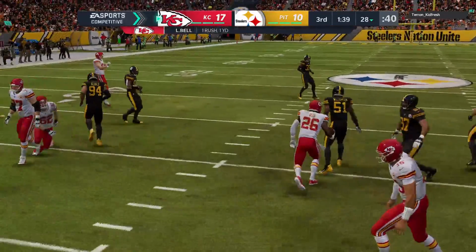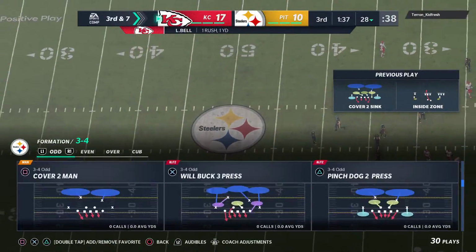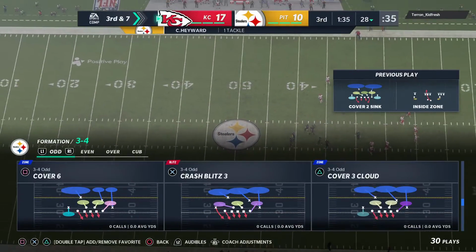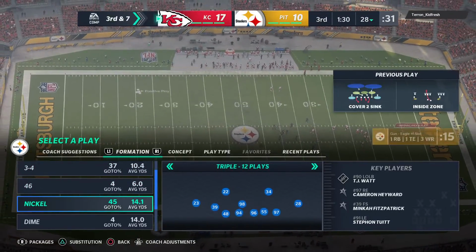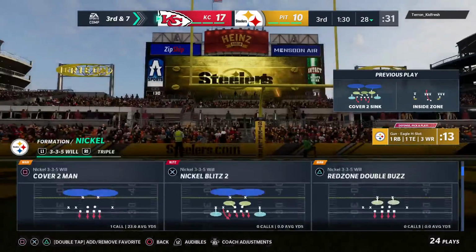And not a whole lot doing there as he'll get it up to about the 28-yard line. Now 3rd down is looming. A pickup of 2 on 1st down and just 1 yard there. And it's 3rd down.